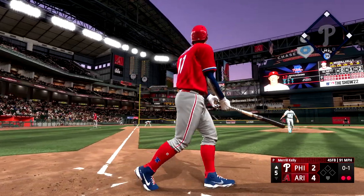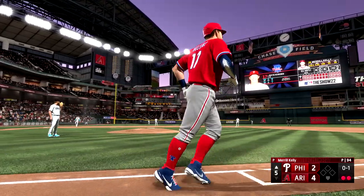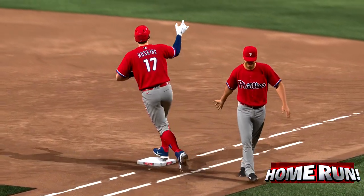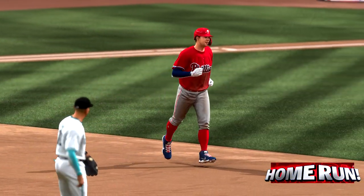Oh, now this one's blasted deep to left. Way back there, on its way and out of here. His 48th of the year, and they're chipping away. It's 4-3.